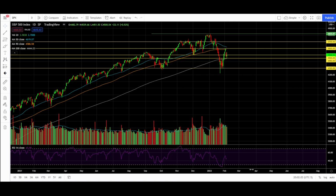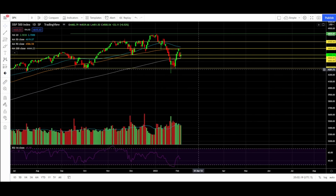Now let's take a look here at the S&P 500. We've been talking about some critical support levels on the S&P 500 for quite some time. Of course, our elite members are well aware of this because Riz gives us daily updates on what is going on in the market. But let me zoom in here.